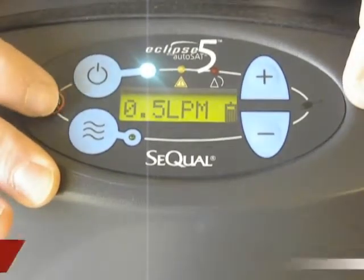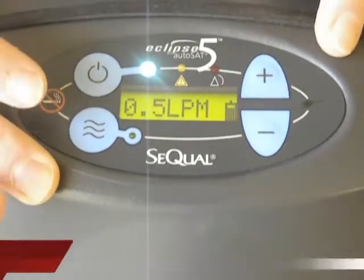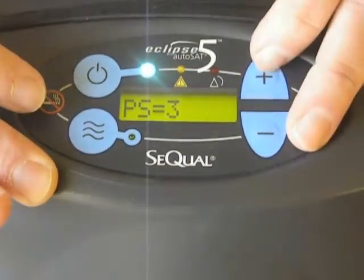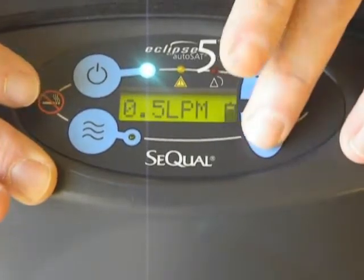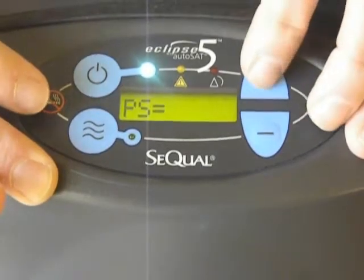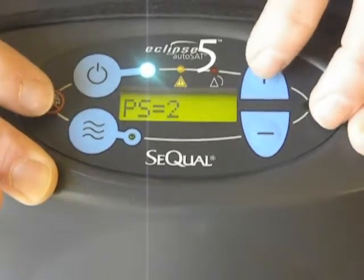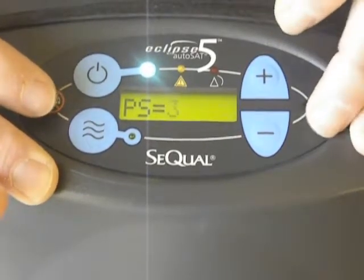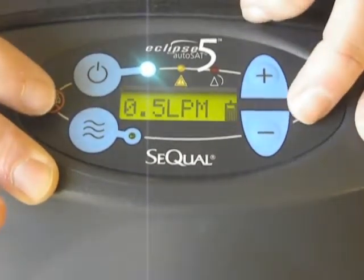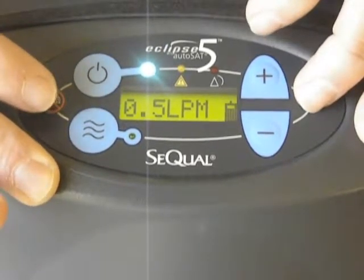The next is pressure sensitivity. The importance of that is we want our Eclipse 5 to trigger at every single breath, so we're able to adapt that to the patient's inspiratory effort. If we look on our screen, we designate that as a PS. So we have a pressure sensitivity of 1, 2, and 3. 1 being the most sensitive, 2 being average, and 3 being a little harder to trigger. The reason why we change that, again, we want to make sure the patient triggers the Eclipse 5 at every single breath, but if they auto-trigger, we can make it a little more difficult to trigger the actual Eclipse 5.